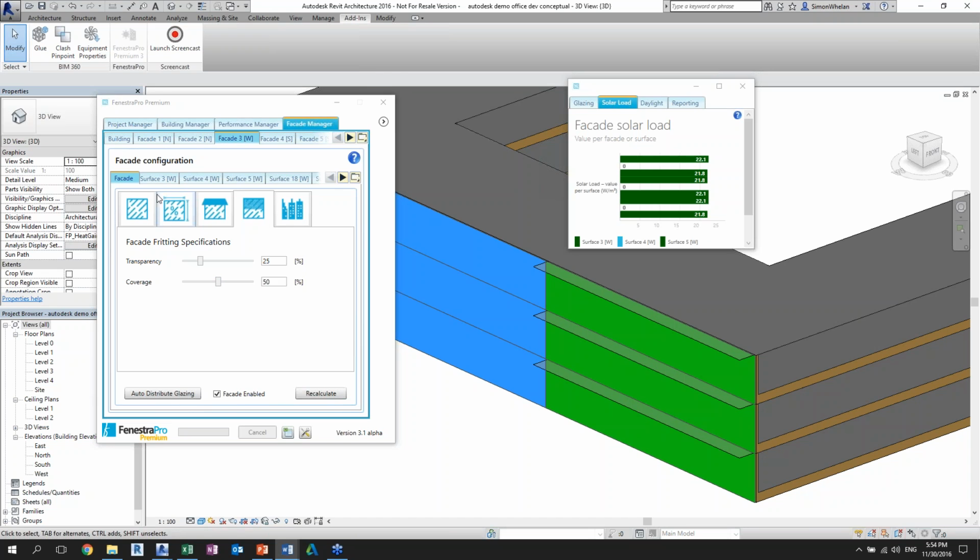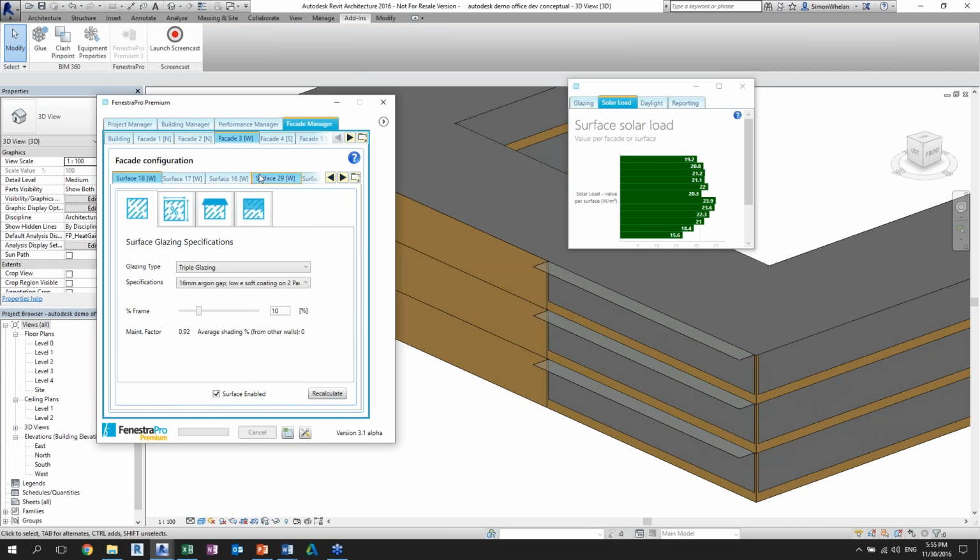So I could do that on an overall facade by facade level, or I could also drill down somewhat into individual facades. So say for example I have a retail unit, or a restaurant at this particular level, and I want a different type of glass, and I want 100% glazing, or whatever that may be. I could start setting that disassociated from the rest of the facade. So then what you're seeing here is my heat gains throughout the year, January to December. So I can very much see where my peaks and my low points are.